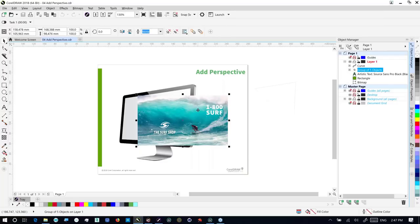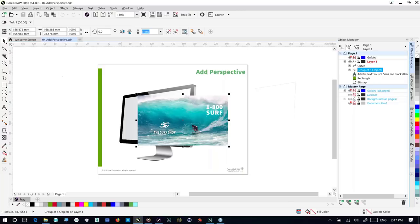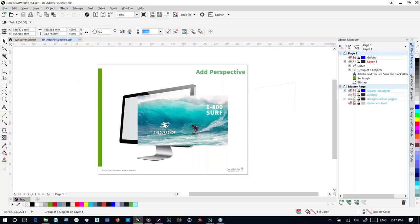Remember, if you're going to do this, you'll want to convert this to a bitmap by way of the bitmap menu and convert to bitmap. Okay. So that's done already, all in preparation for this. We're going to go over to the effects menu here, and I'm keeping an eye on time, and I'm going to choose add perspective. And what that does is it gives me four control points that allow me to move these handles along.